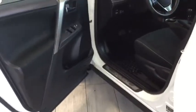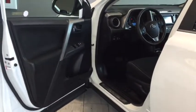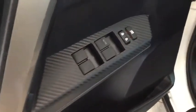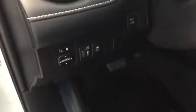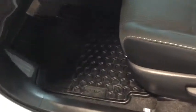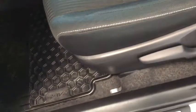Right away, you're greeted by a clean and sporty interior. You do have your added skid plates for style and protection. You have that black trim as well as your power windows and your power locks. On the side, you have your power adjustable side mirrors with your rear locking differentials and your traction control. Your RAV4 comes equipped with a full set of all-weather floor mats to keep everything nice and clean.